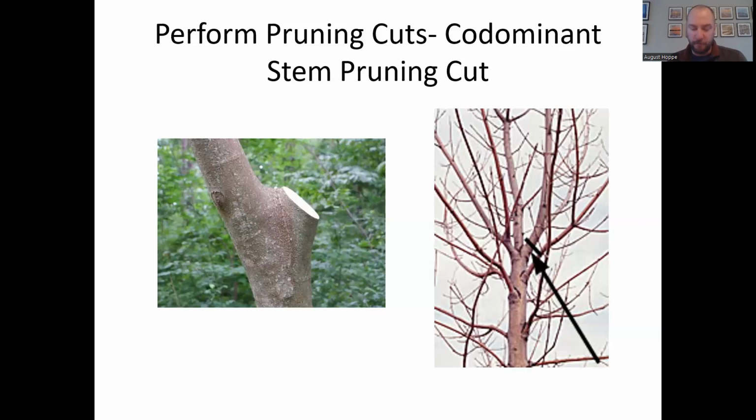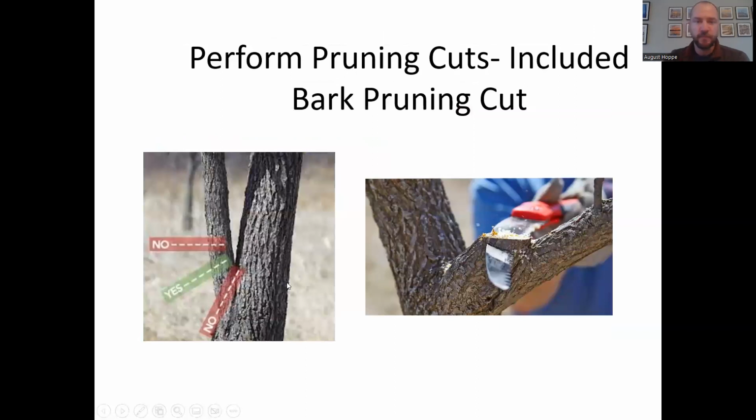It will be a point of pressure as those two limbs push on each other, and that's going to be a weak point in the tree, and a big storm could come and rip one of those stems off because of that. And we see that all the time. Every time we have a major storm in our area, we see lots of failures from these codominant stems. So one of our best defenses against that is to prune the trees when they're young, and prune them often, and remove those codominant stems.